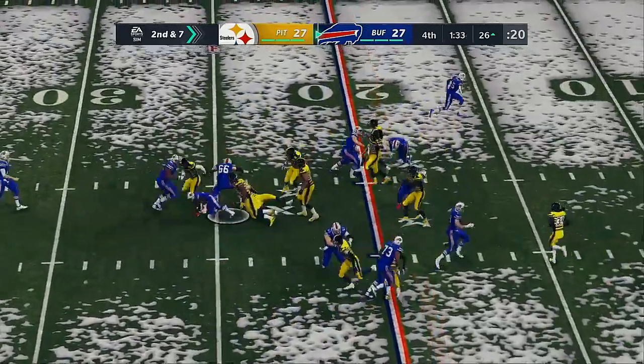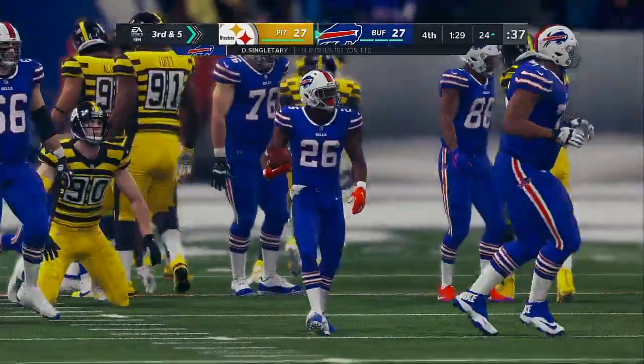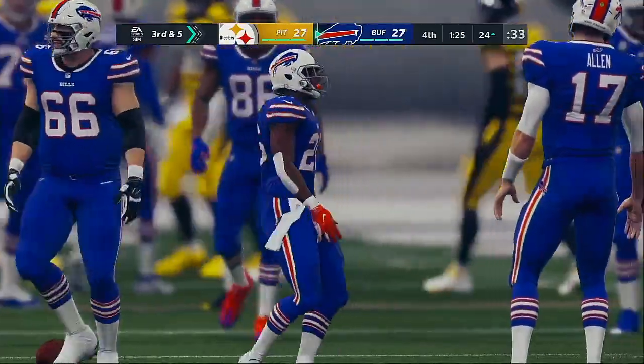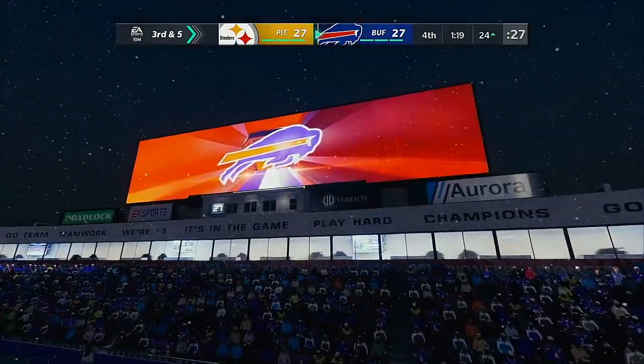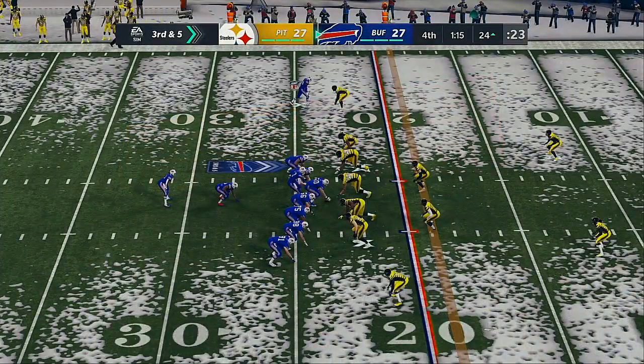On the ground, it's Singletary. And not much of a hole there as he gets it down to about the 24-yard line. Give him 3 on the run there. Now they're looking at a 3rd and about 5. I like the call there, because that was one to take time off the clock and get them closer to getting out of here with a W. In the mind of the play caller, all you want to hear is tick, tick, tick.